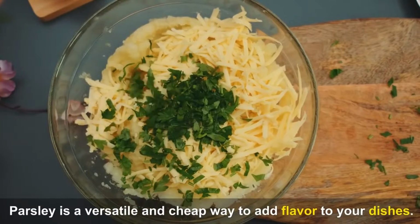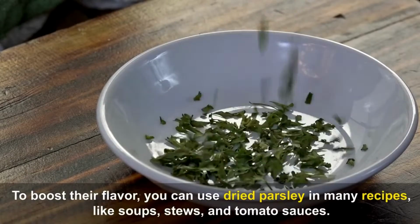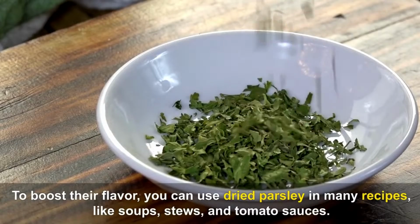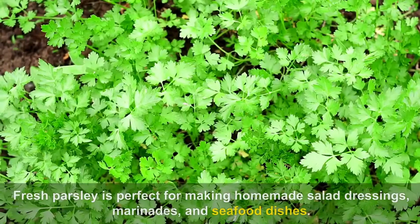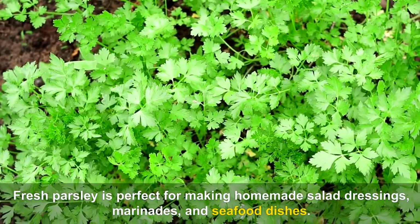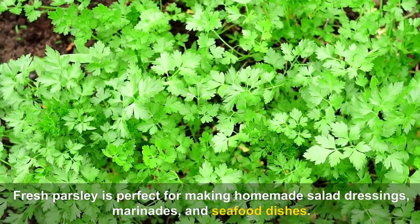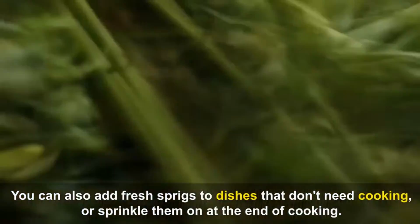Parsley is a versatile and cheap way to add flavor to your dishes. To boost their flavor, you can use dried parsley in many recipes, like soups, stews, and tomato sauces. Fresh parsley is perfect for making homemade salad dressings, marinades, and seafood dishes. You can also add fresh sprigs to dishes that don't need cooking, or sprinkle them on at the end of cooking.